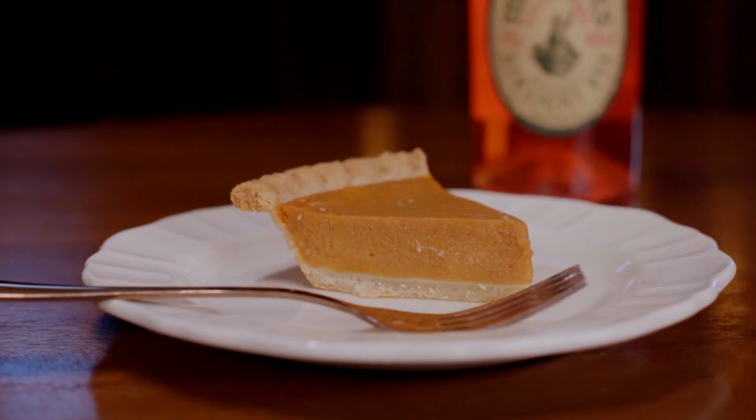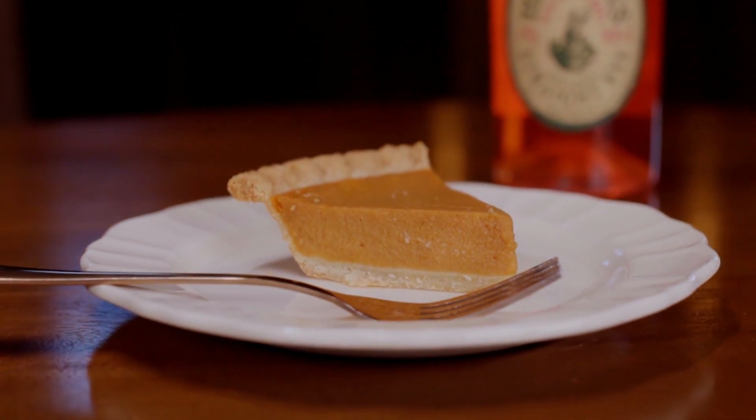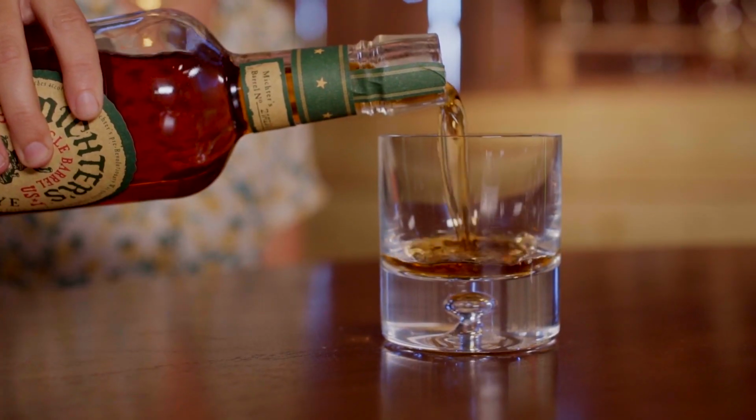So let's see how these pairings work when we switch up the pie and go with something a little bit more spice forward like the pumpkin. So the same rules apply here, where the pumpkin pie is going to be really nicely complemented by the spice that's in rye whiskeys, and it's going to be a really nice contrast with the sweet honeyed flavors that are in bourbon.